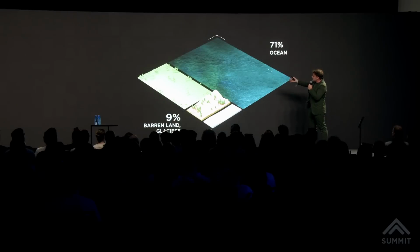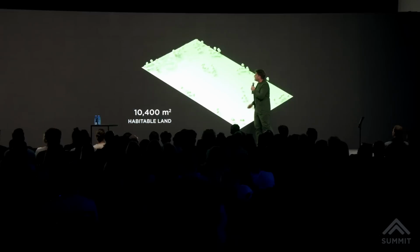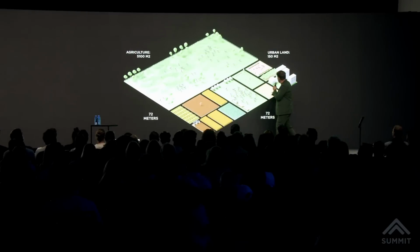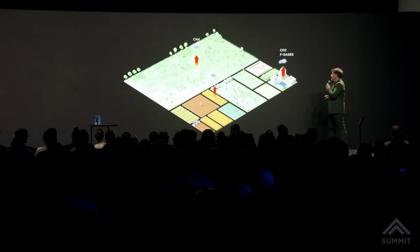Basically, 2/3 of it is ocean, 1/10 of it is uninhabitable, it's mountains and glaciers. And you're left with roughly 1 hectare, where half is nature, and the other half is pretty much agriculture with a little bit of city. So this is where all the problems come from.